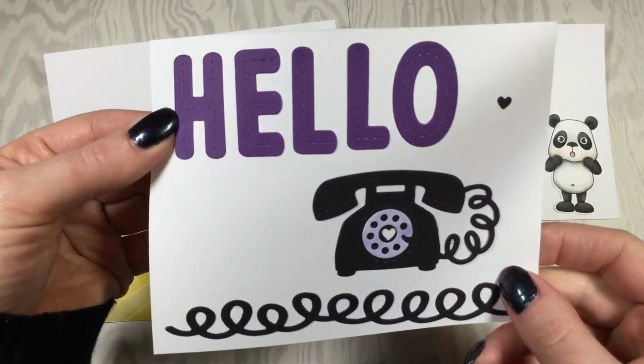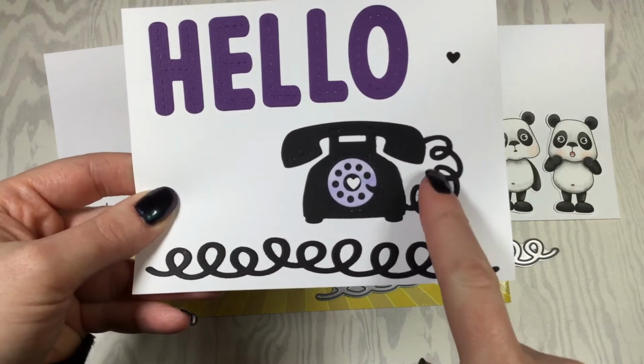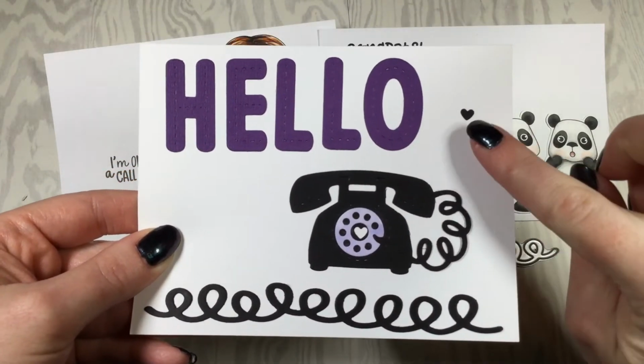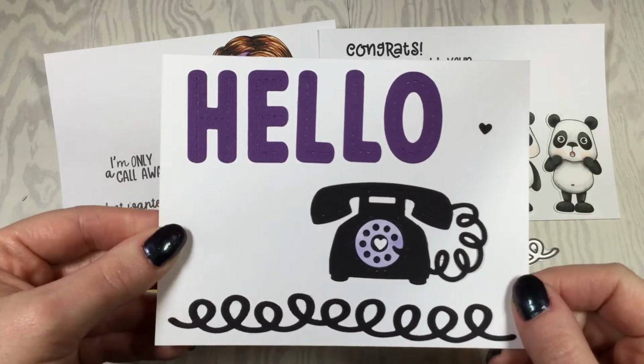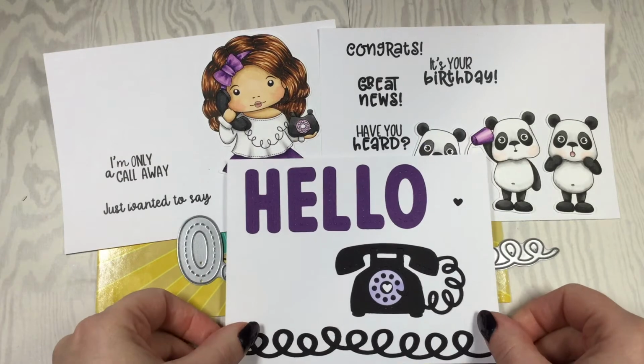I'm not sure if you can see the stitching. Oh, there we go. Stitching on the hello. And we have our border. And this is our phone with our second layer on top of it. And then this little tiny heart comes inside that phone, so you can switch it out and do whatever you want with that. So you have a lot of options. It's really a fun kit.